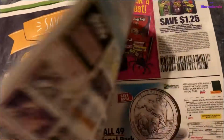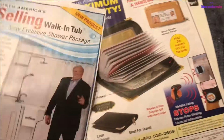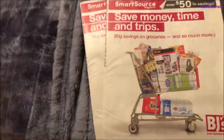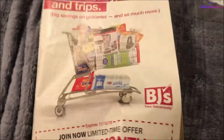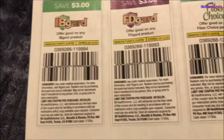So what else, guys? So yeah, that's all for the RetailMeNot insert, and we were gonna look for our, oh my god, SmartSource. Let's see what's in the SmartSource. So there is the BJ's ads. So this one has here for IBgard.